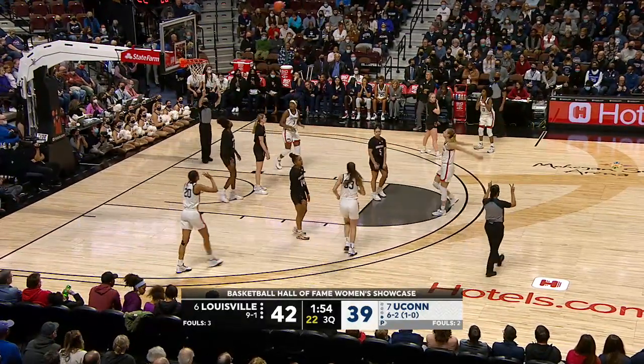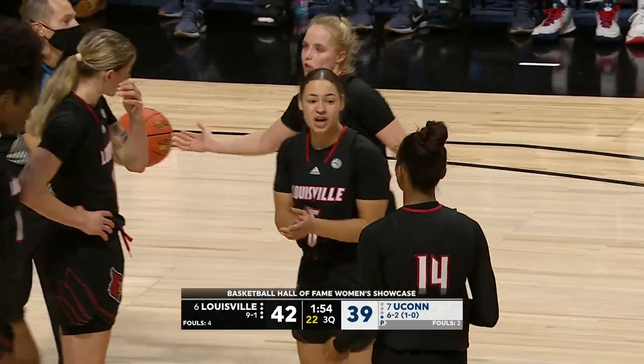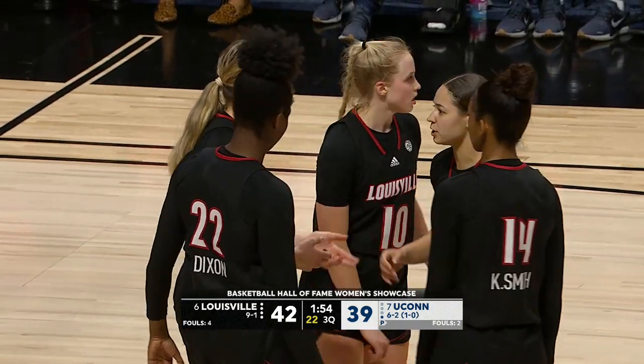Yeah, Engsler's grabbing Edwards' jersey. You can't do that. Or if you're going to do it, you can't make it so obvious that the officials see. You got to do it under the basket, not when they're trying to provide a low.